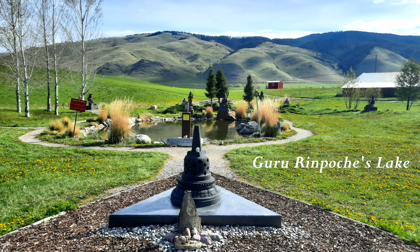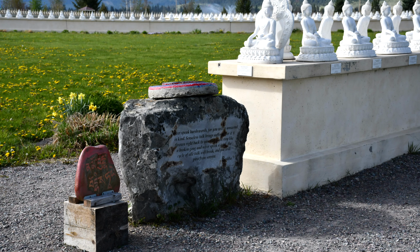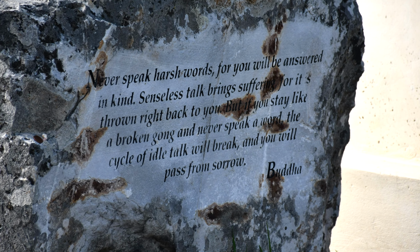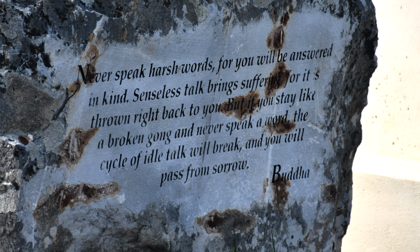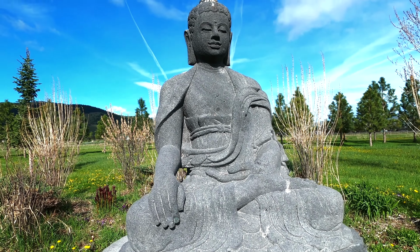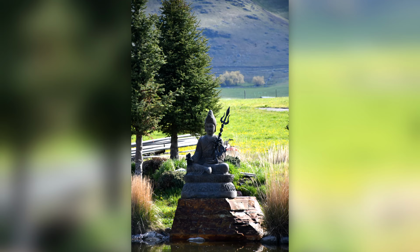As a photographer, the beauty of the place is what drew me there, but we were both moved and charmed by the teachings etched in the rocks, the grace of the Buddhas, and how welcoming the gardens are to everyone. Anyone who wants to add to the prayer flags with their own is welcome to do so. There is no exclusion. Everyone is welcome.